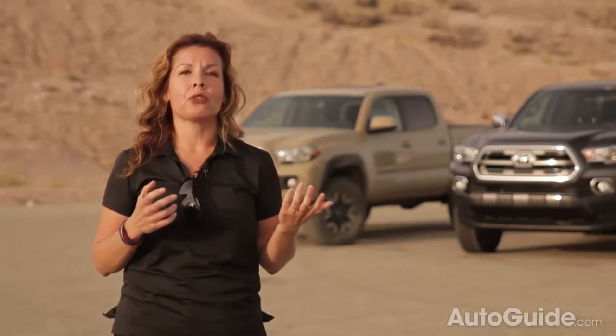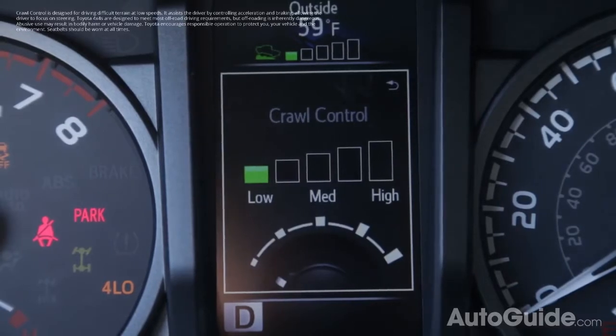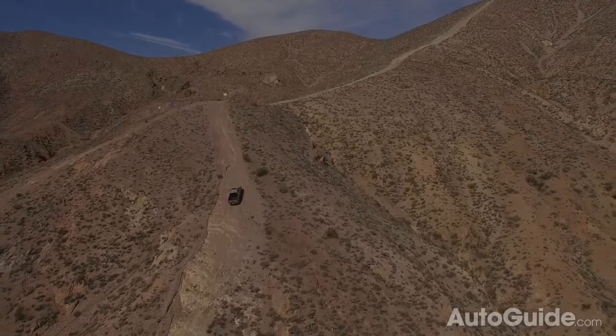And then you have Crawl Control, which also allows the driver to select from 1 to 5 speeds. And basically what the system does is it takes over the acceleration and the braking, so all the driver has to do is focus on the driving. The crawl feature is really great. You just have to do that leap of faith and turn loose and let it do its thing. And just let the Crawl Control take over.